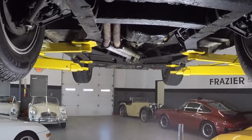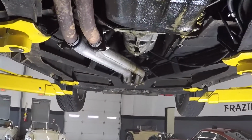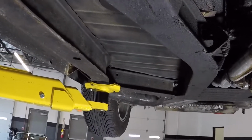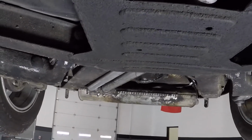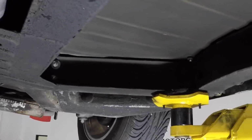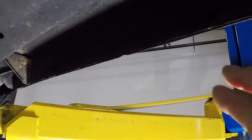Underneath the TR6, I was real impressed with how solid this car is. You can take a look at these floorboards, just clean as can be. Frame. This sheet metal piece here, a lot of times is disintegrated because it is a small, thin piece of sheet metal. You can see how good that is. It's a rust prone area.